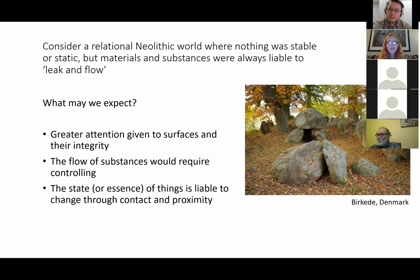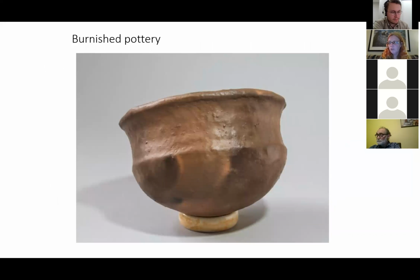And so the thing that we might be concerned about is that if that's the case, you clearly don't want men turning into bicycles and bicycles turning into men, or the two moving between those two different substances. What you want to do is make sure your surfaces are intact. Things need controlling. You can't have things leaking and oozing across these different states. And of course, if we look at broader Neolithic material culture, this is exactly the kind of thing we find. So, for example, a lot of energy and effort spent on the surface or the skin of early Neolithic pottery.